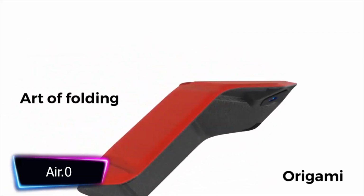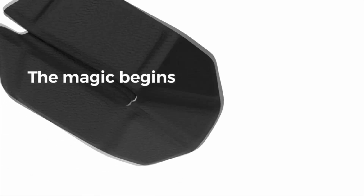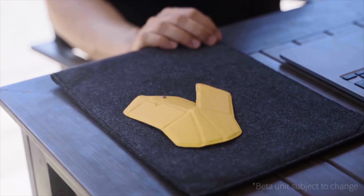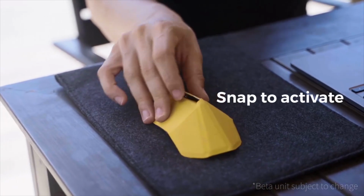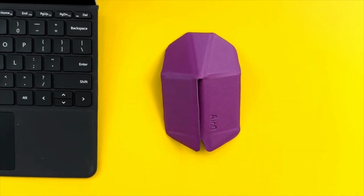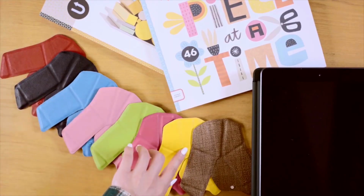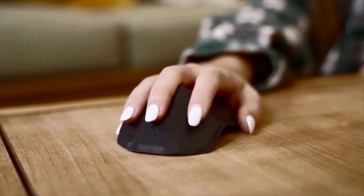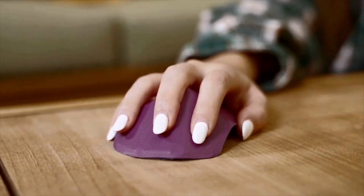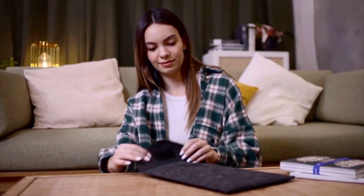Air Zero. Working from anywhere requires staying connected, and the Air Zero folding Bluetooth computer mouse makes it simple to do so. Air Zero believes in never settling for less than the best. This mini marvel crams a lot of functionality into a small package that fits easily into your bag or pocket. This mouse will go with any style or mood thanks to its 12 different color options and custom printed logo. Furthermore, because of its origami design, it folds up neatly when not in use, allowing you to take it anywhere.